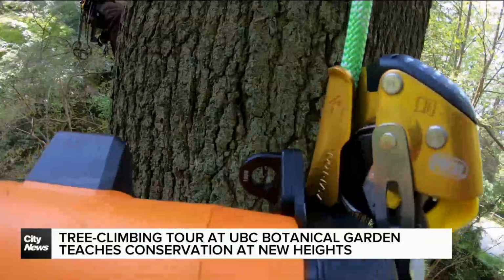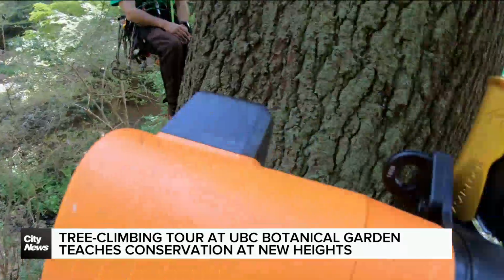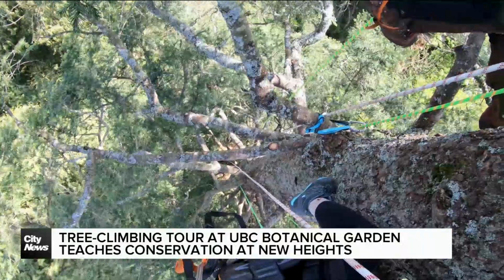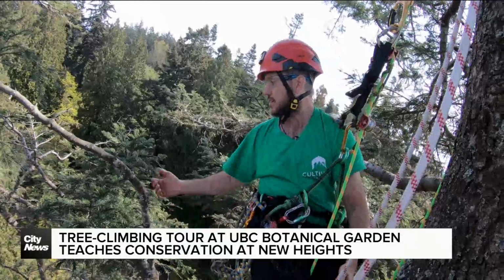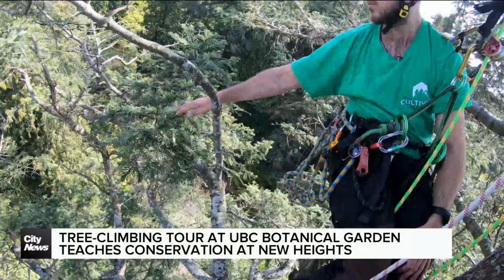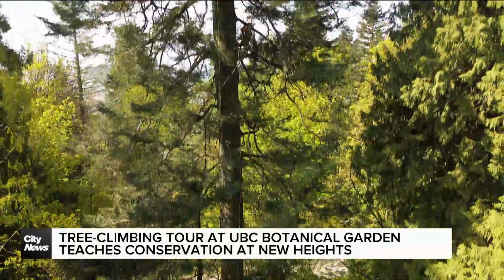Yeah, nice. How are you feeling? Ooh, a little nervous. A little nervous, yeah. I know the feeling. There you go, just deep breaths. And the cool thing is on these tours, you can get really up close and personal with the details in the tree, the foliage. You can see the cones and the leaves and how they sort of fill the space where there's sunlight.